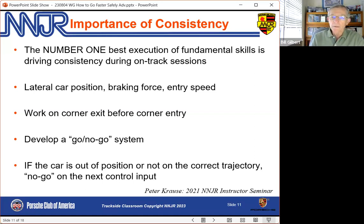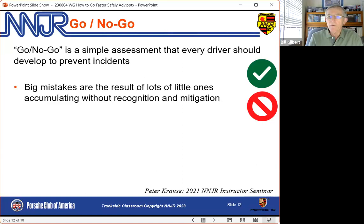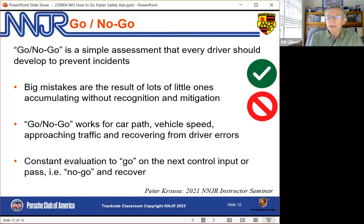And I want to use this slide to introduce this go no go concept, which Peter says if the car is out of position, not on the correct line, then no go on the next input. And so what does this mean? Well, it's a simple assessment that every one of us can and should use. And many of us sort of intuitively do this, but let's make it a little more explicit, because Peter points out that big mistakes often, if not usually, happen because of little ones accumulating and not being dealt with.